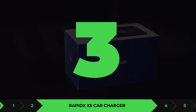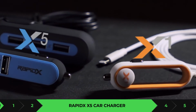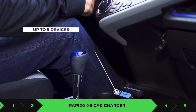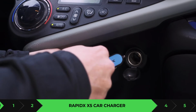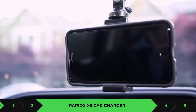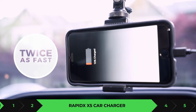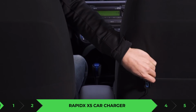The next device is the RapidX X5. Now, this is a device that I think is definitely very required, especially if you have a group of friends joining you for a long road trip, or a lot of people that travel with you in the vehicle. Because one of the most annoying things when you're driving is sharing multiple chargers, right? You have multiple people with multiple mobile devices, and everybody wants to use the charger, but you only have one connection.